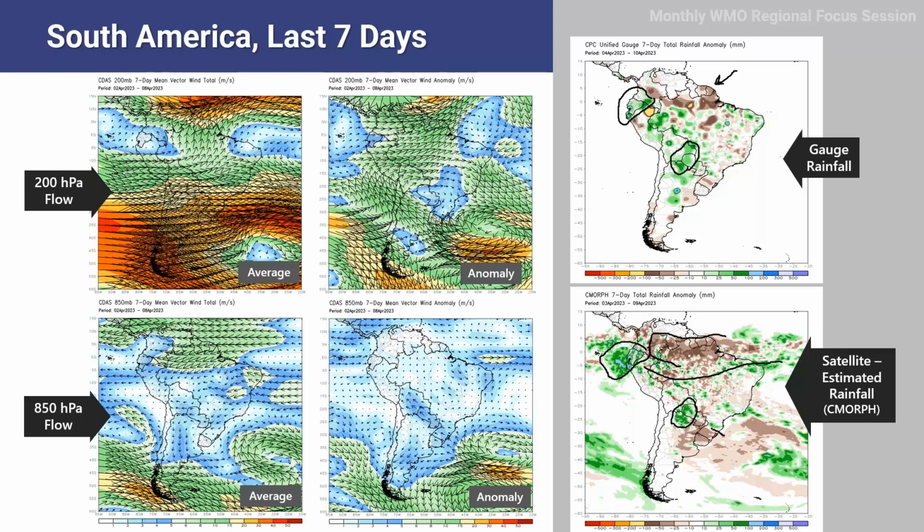But unfortunately, southern Brazil, Uruguay, the Buenos Aires province, they continue struggling with these dry conditions. Or some above average amounts in central Argentina from isolated deep convection events. But other than that, they're still below average, sorry, in Eastern Argentina.